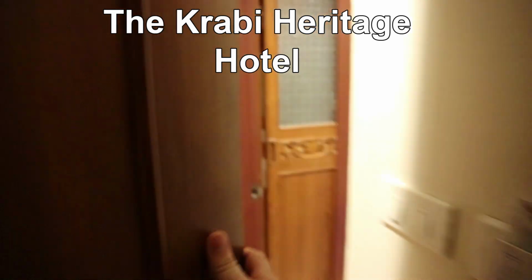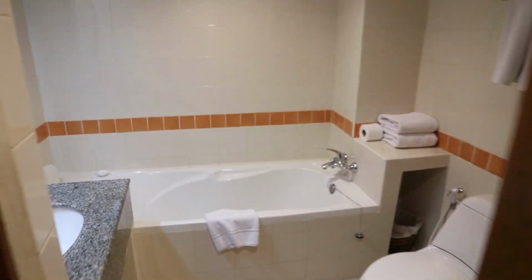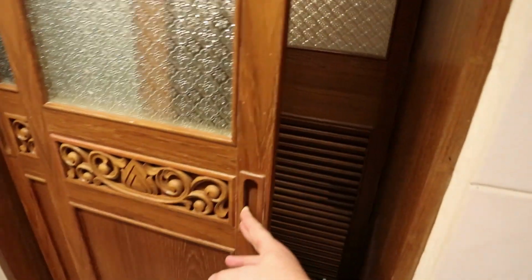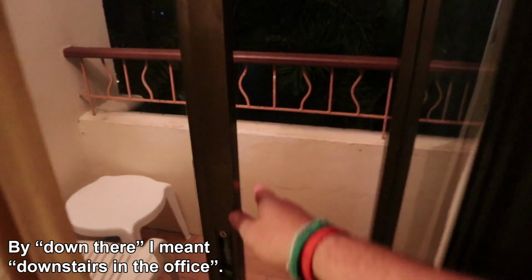So this is the room at the Krabi Heritage Hotel. So, bathroom, it's got a bath. Little shower there in the corner. We've got in there a little wardrobe. And then a flat screen TV. Big bed. It's the other side of the wardrobe there. Little sitting area, desk, tea and coffee facilities, and a fridge. There's no safe here. They've got safety boxes down there. And a tiny little balcony here, overlooking the car park.